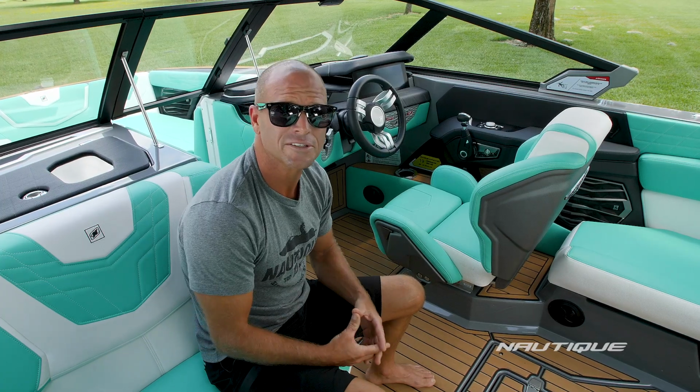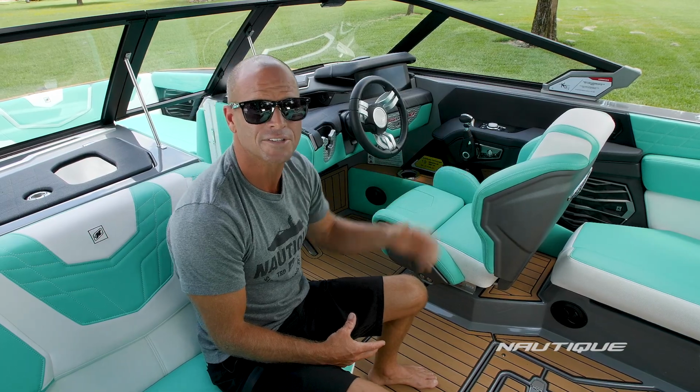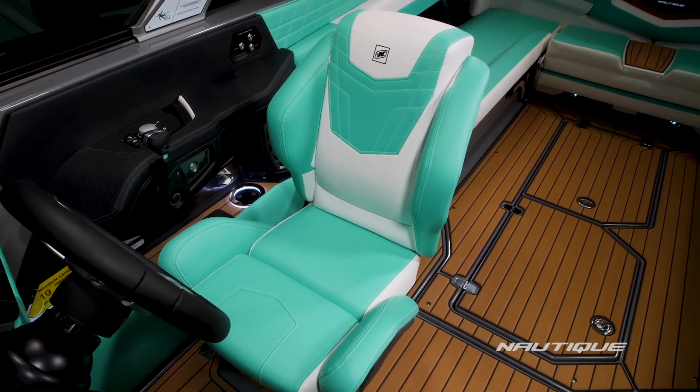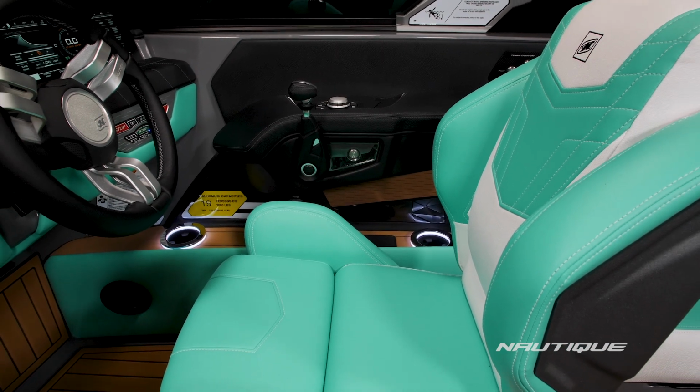Part of the great driving experience here in the G25 is because of this Helm Seat and its race car inspired design. We've got nice support through your midsection and thighs, so when you're going down the lake, you feel nice and locked in. We also have nice support up through the lean back, so whether you're in the bolster up or down position, you have great support.